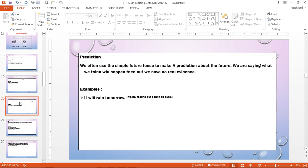Prediction. We often use simple future tense to make a prediction about the future. We are saying what we think will happen, but we have no real evidence. Nah, mengenai prediction, ya, dikatakan bahwa kita sering menggunakan simple future tense ini untuk membuat sebuah prediction tentang masa depan. Kita mengatakan apa yang kita pikirkan akan terjadi, kemudian kita tidak mempunyai bukti yang nyata.